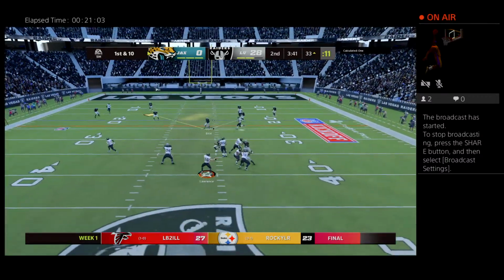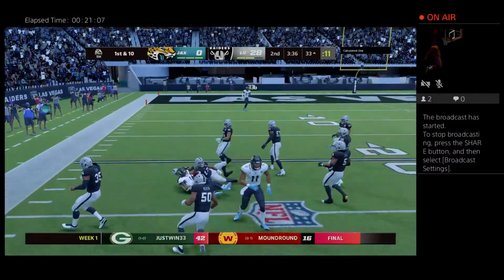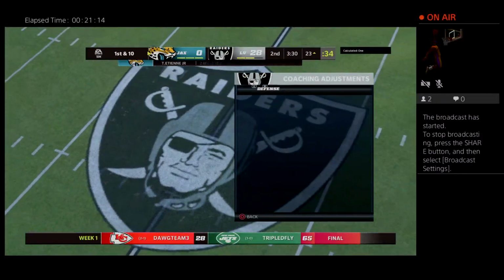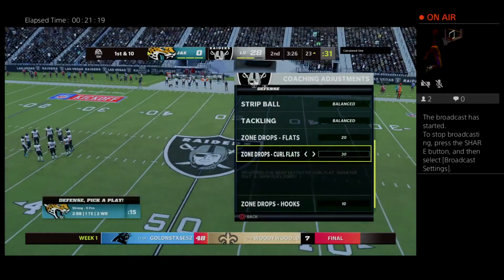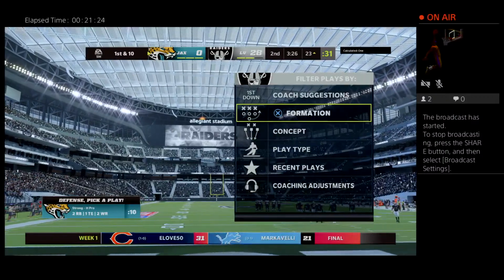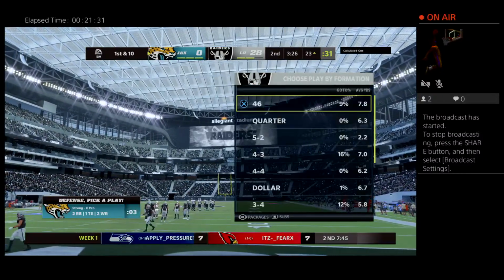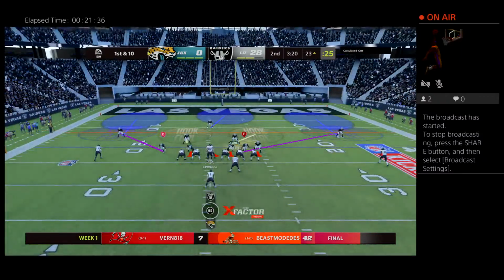Looking to throw, Lawrence. They'll get this out to the flat for Etienne. And brought down, but not before they're inside the 25. 10 yards there, good enough for a Jags first down. And this has been a nice answer to the touchdown drive against them a few minutes ago, because they've come out and reestablished the tempo. A nice throw there, and they're putting together a very strong drive as a response. This offense finding its legs now.